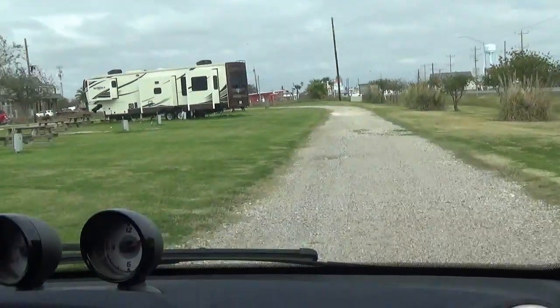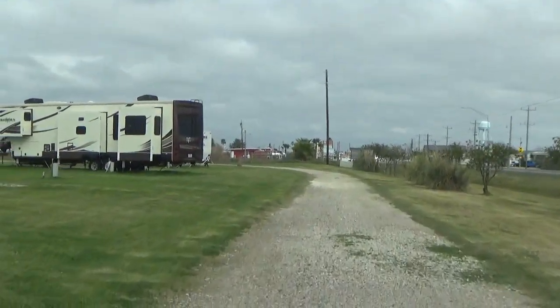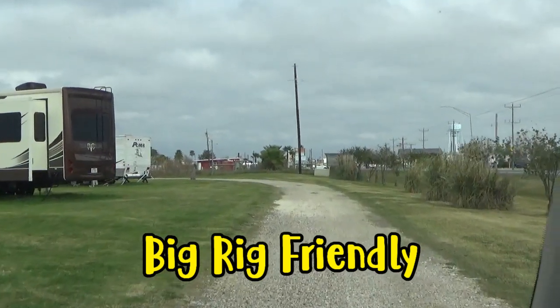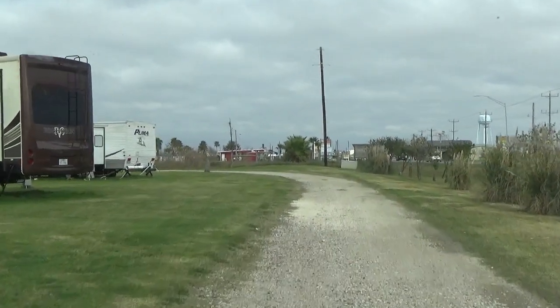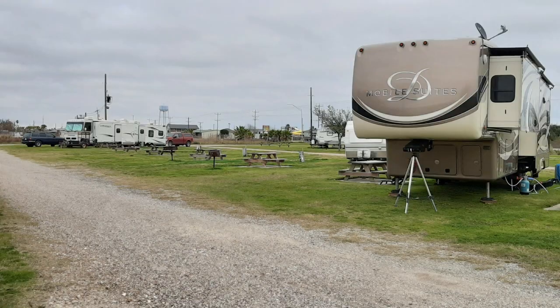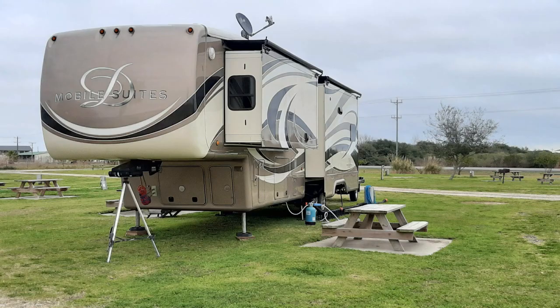I'd say these are, what do you think, Dave, 60 feet long? Oh, more than that. It's 80 foot. Well, we would have been able to get the truck in there if it were 80. Yeah, we could have pulled it all the way to the edge here. Okay. So they're good and long, kind of gravel and grass. Everybody gets a picnic table on a slab, 50 amp.